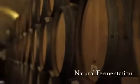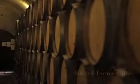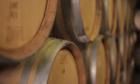Yeast is an essential part of the fermentation process, and so we choose to use indigenous yeast. It really helps us get a fuller expression of the natural terroir. And we're also fermenting each of those blocks individually to allow that terroir to come out and be a distinct flavor in each of the final wines.